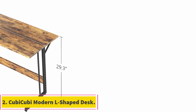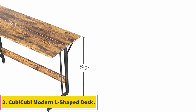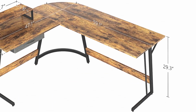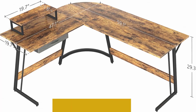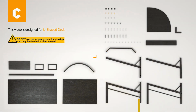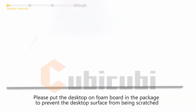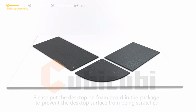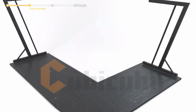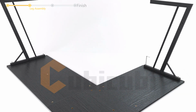Number 2. QUYXE1-225 Modern L-Shaped Desk. The QUYXE1-225 Home Office Desk is our second pick because it is both well designed and spacious. The L-shaped design allows you to use over one monitor without taking up excessive space to do several things at once, like working or gaming. The small table on top of the main desk can be adjusted according to your needs. This adjustable option allows you to arrange it in the most comfortable way.